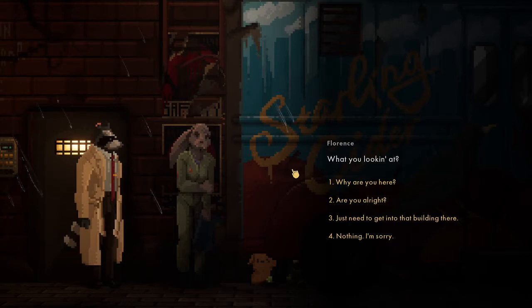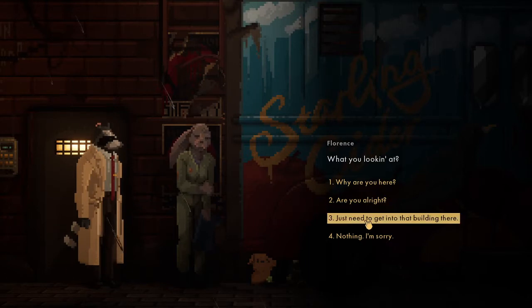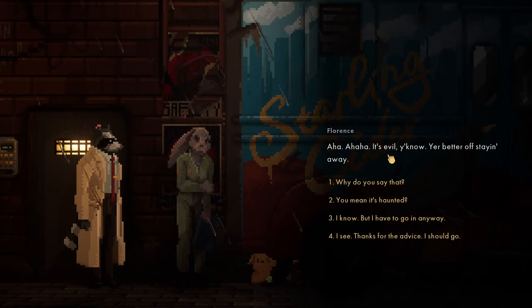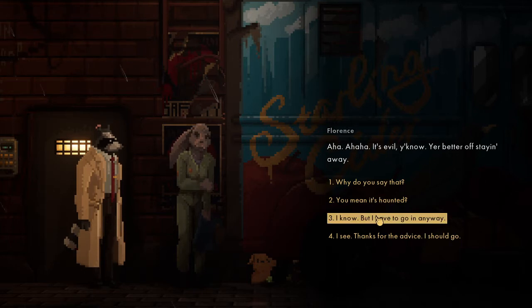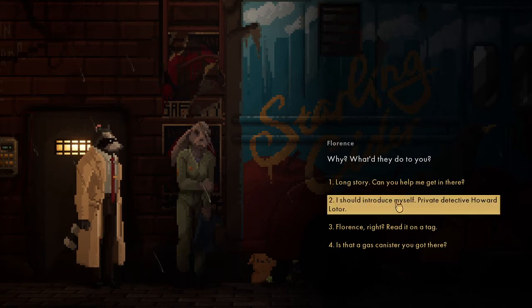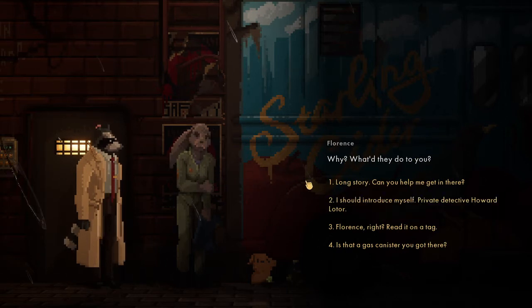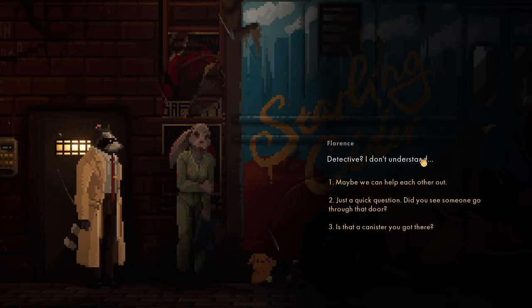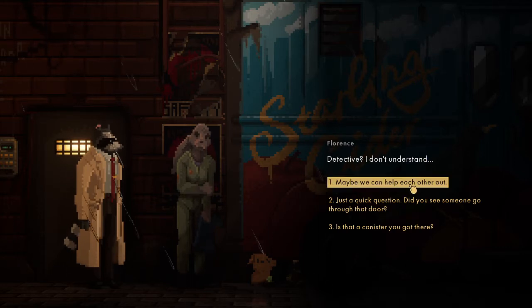What you looking at? Just need to get into that building. It's evil, you know. You're better off staying away. I know, but I have to go in anyways. Why? What'd they do? I mean, it's a rabbit. I should introduce myself. I'm a detective. Detective, I don't understand. Maybe we can help each other.